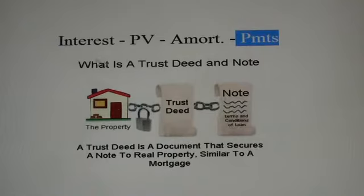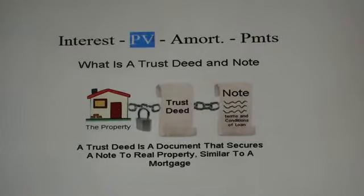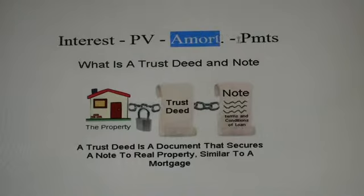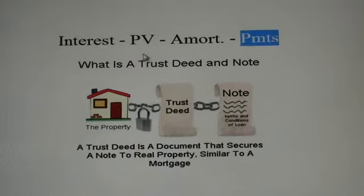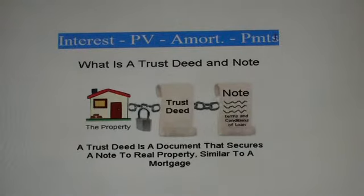So again, when you create paper, you want to make sure that the interest, the present value, the amortization, and the payments are set so that they would be negotiable and easy to turn around and sell the paper to somebody else, by restructuring these four items: interest, present value, amortization, and payments.